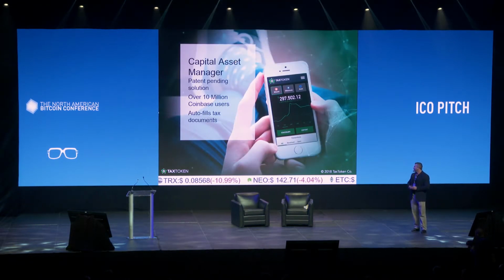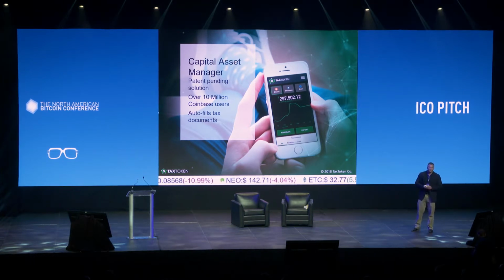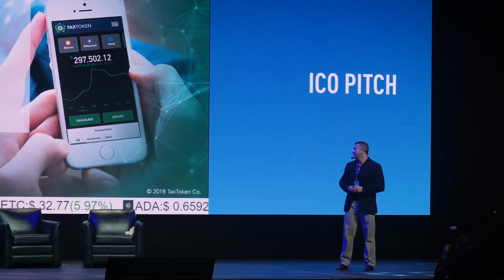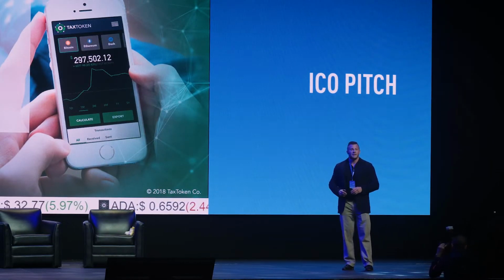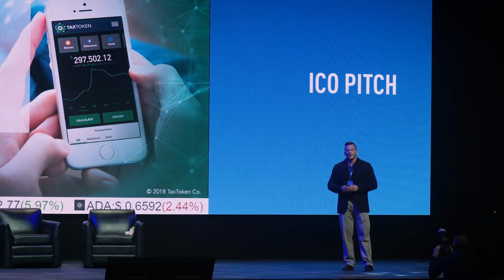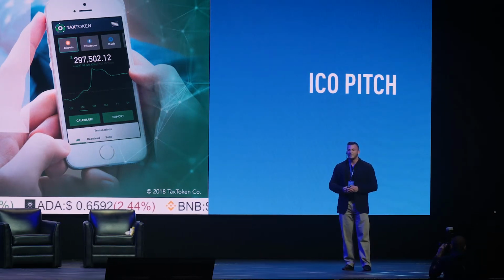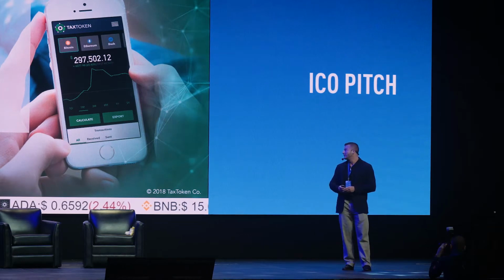Now, our capital asset manager is one of our amazing solutions. In order for cryptocurrencies to be widely accepted across companies and individuals, and for it to be a real medium of exchange, it needs to work with regulatory agencies such as the IRS. Now, there's over 10 million Coinbase users here today. And right now, there's no easy, affordable, and accurate solution to report your cryptocurrency gains and losses.